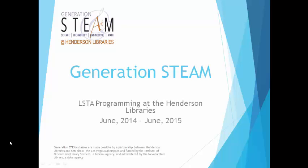My name is Platt. I'm the manager of the Green Valley Library in Henderson. And I'm here to talk to you today to tell you about my project, or our project, Generation STEAM. As you can see up there, our logo stands for Science, Technology, Art, Engineering, and Mathematics. So I'm just going to flip through some photos for you here.